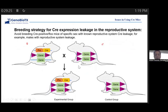To remedy the leakage issues, you may need to avoid breeding the Cre-positive flox mice of a specific sex with known reproductive system Cre expression. For example, if you know that your males will probably express the Cre in the reproductive organs, you may need to not use those and use females instead, or vice versa. Again, I've seen strains that would pass the Cre expression in the germline, and I always had to deal with those when I worked with mice.